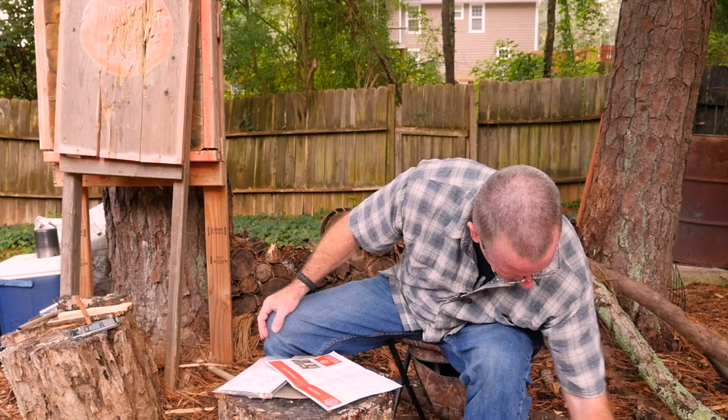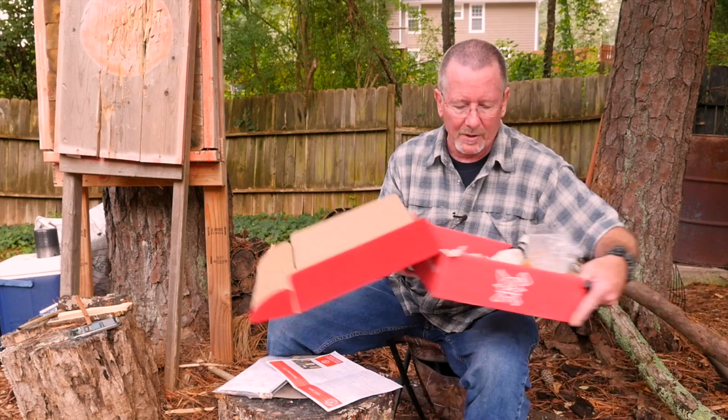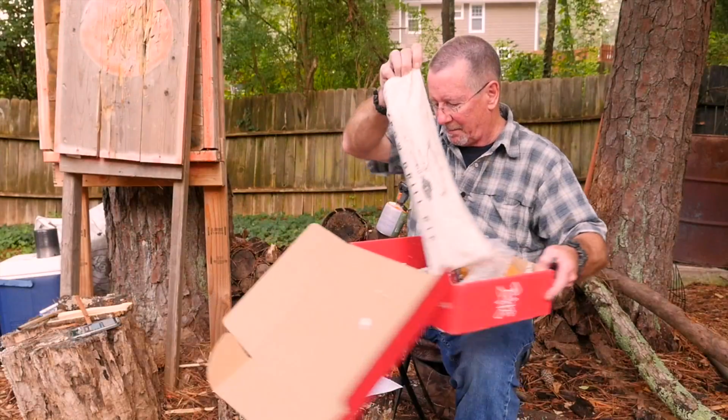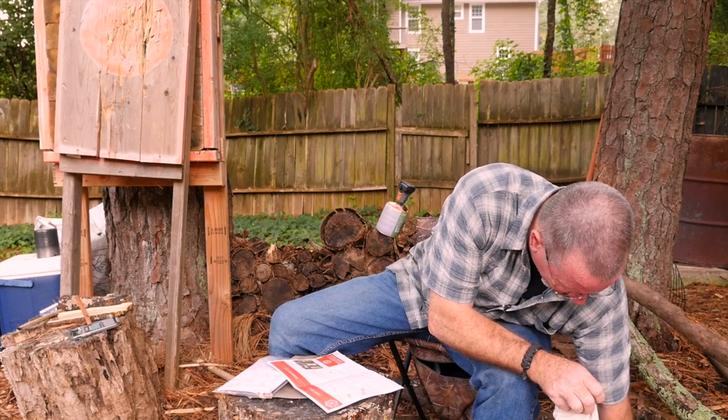Let's see. Man, I got a lot of stuff in here. Just to show you, they pack it with shredded newspaper, and this month it really turned out to be kind of messy. Sometimes it's messier than others.